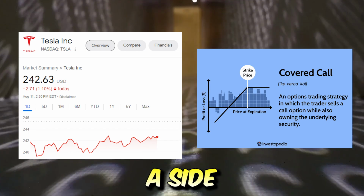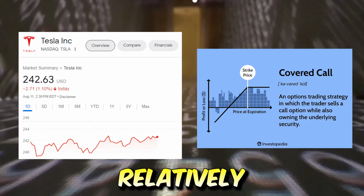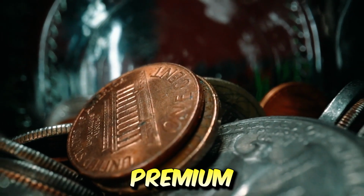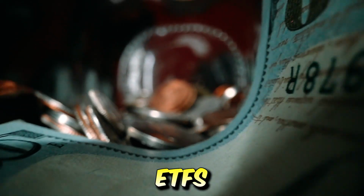of premium. And a side note, the premium is going to be so high because all the different stocks that YieldMax tracks have a relatively high beta. So the premiums are going to be very, very high, which means more and more premium or more and more income for the ETFs, and then of course for the YieldMax ETF shareholders.